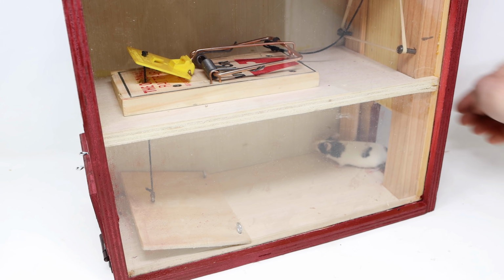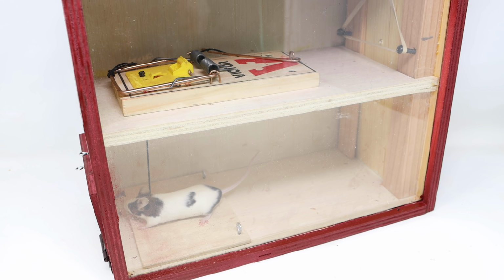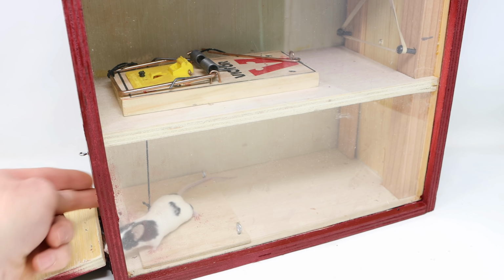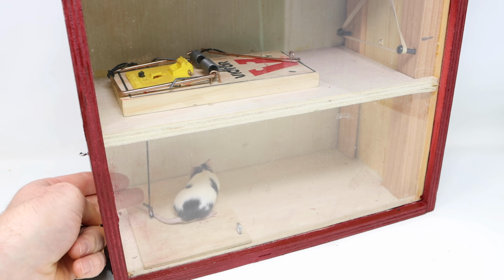Go on inside. Well, that didn't take long. That trigger is very sensitive. I can't wait to see if we can catch wild mice or rats in the barn. Let's go set up the motion cameras and see what happens.